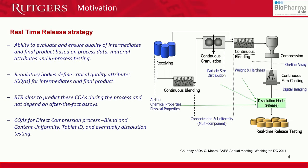So what CQAs are we talking about? For direct compaction, the CQAs could be the content uniformity of the tablets or the tablet ID, and then eventually dissolution testing. If you look at the figure on the right, I'll give you a quick example of how you can apply RTR strategies in such cases. For example, RTR for a certain CQA can include gathering information from the process data.